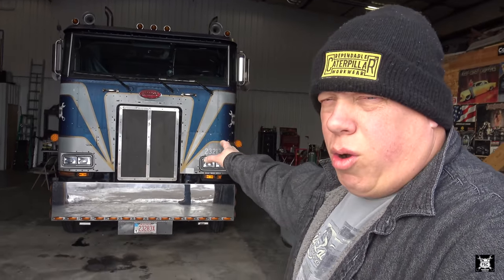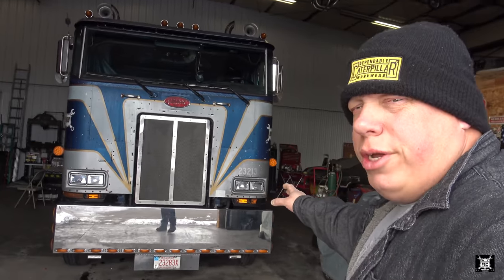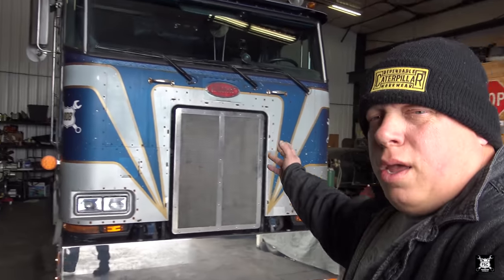Anyway, right here is Orwell. Orwell is my 1984 Peterbilt 362 Cabover. Peterbilt built the truck in 1984. George Orwell wrote the book 1984, hence the name.